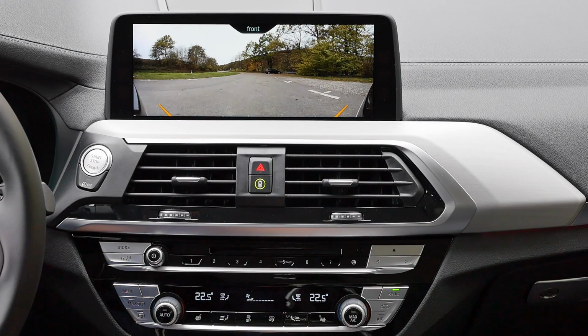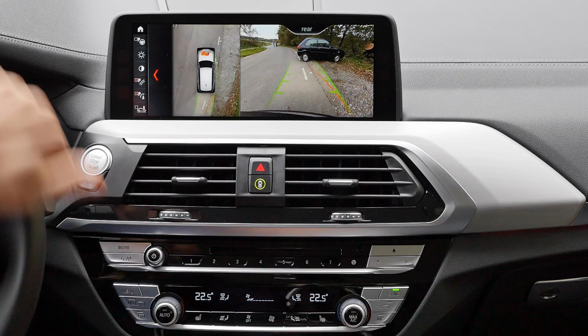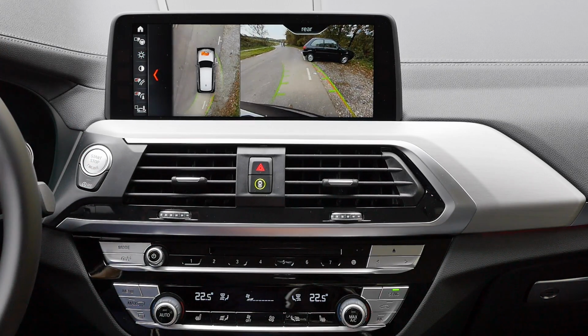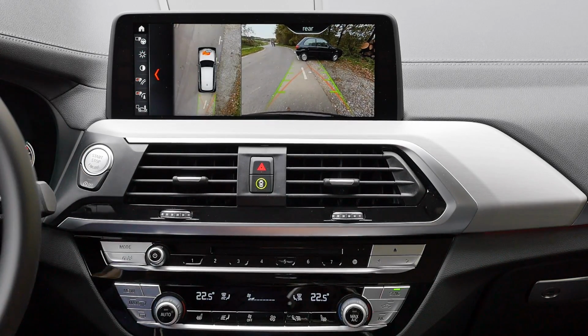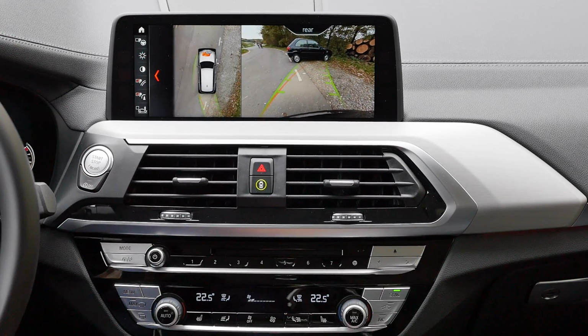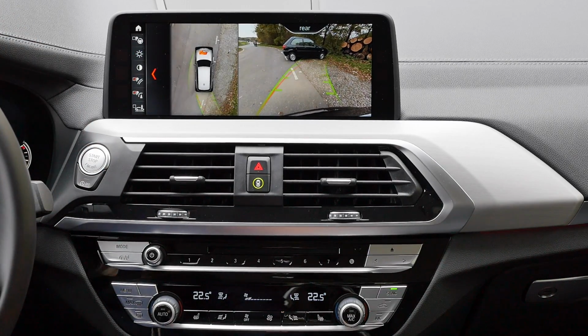And here we go with the camera system. This is the front view when you put it to D mode again. And this is the reverse view, so you can see the car that is behind you. And also then on the left side, the drone view from above. And also when I turn the steering wheel, you see that the camera switches the view. It looks a little bit to the right or to the left. This is really cool and helps you to ease this car around.